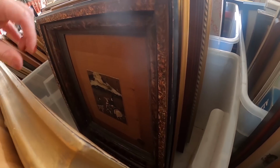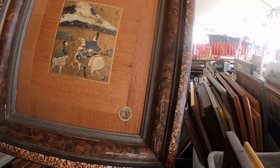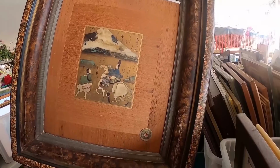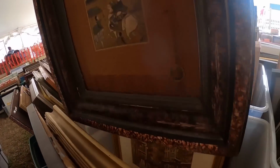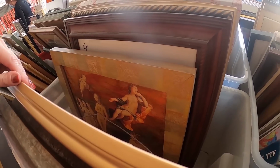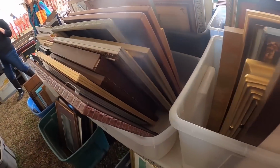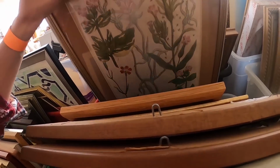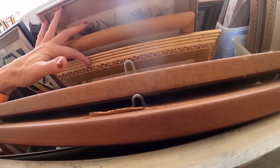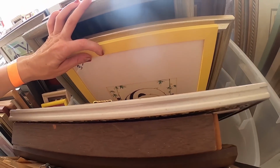Is there a rare watercolor in here? You never know. This looks rather old. Maybe not. It's older frame. That looks a little newer. People are in here with rulers and they're just measuring so that they can buy a frame. Because where else are you going to buy a frame for $5? It's old. Velvet. Aw.